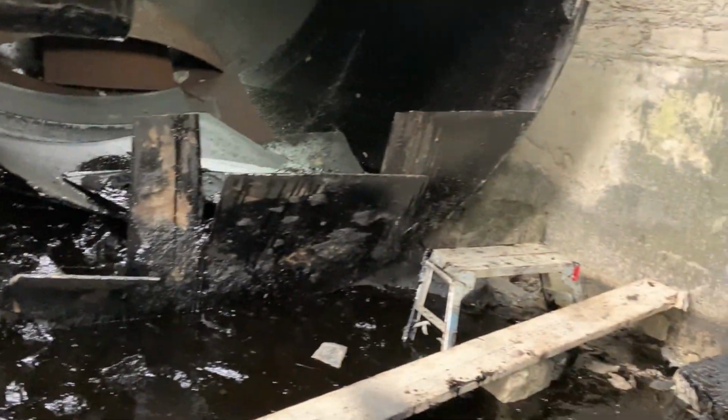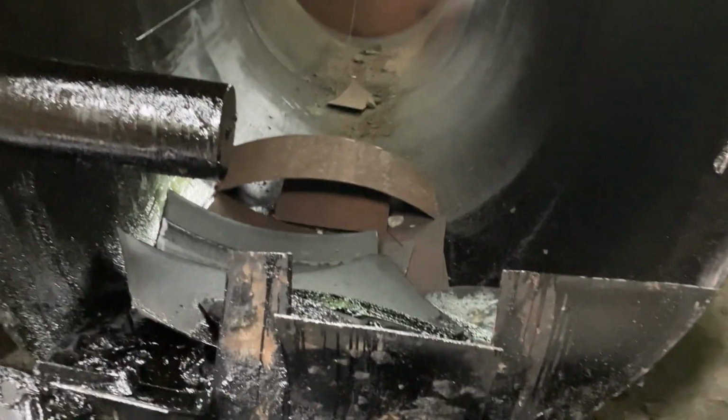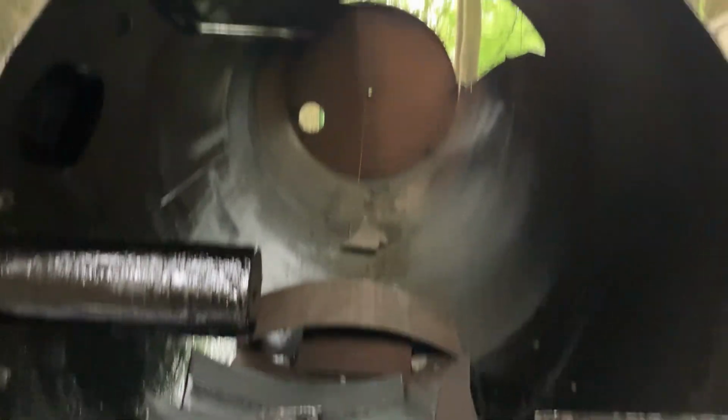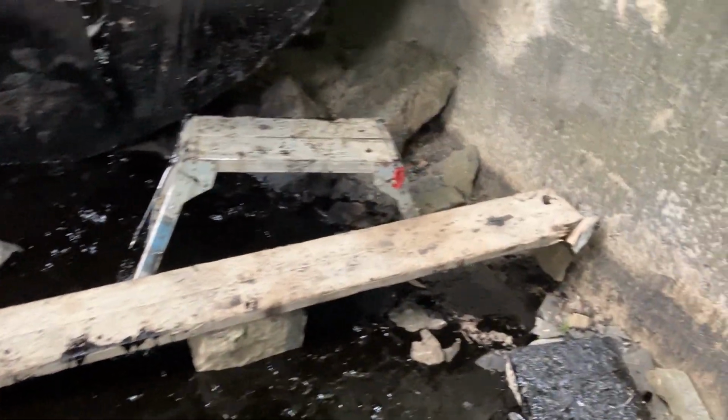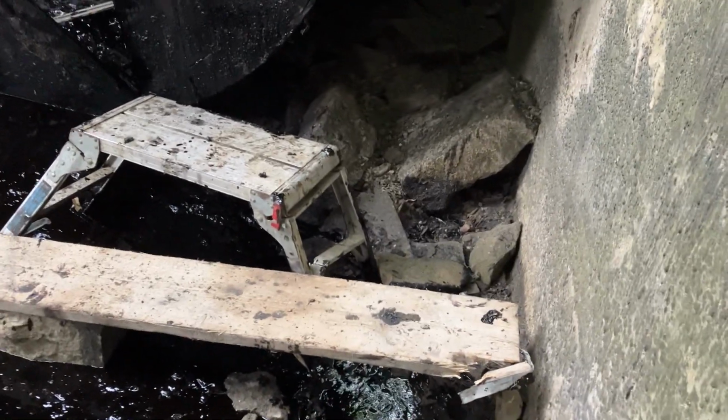Wow. Nice little step up. Still good to work that. Yeah, I don't think we're getting in this. Oil absolutely stinks. Yeah, I'm not sure what's left of it inside, but I don't think we're getting in this one either, guys. Well, we can be here and we can appreciate it from the outside. We can get what footage we can with the drone.